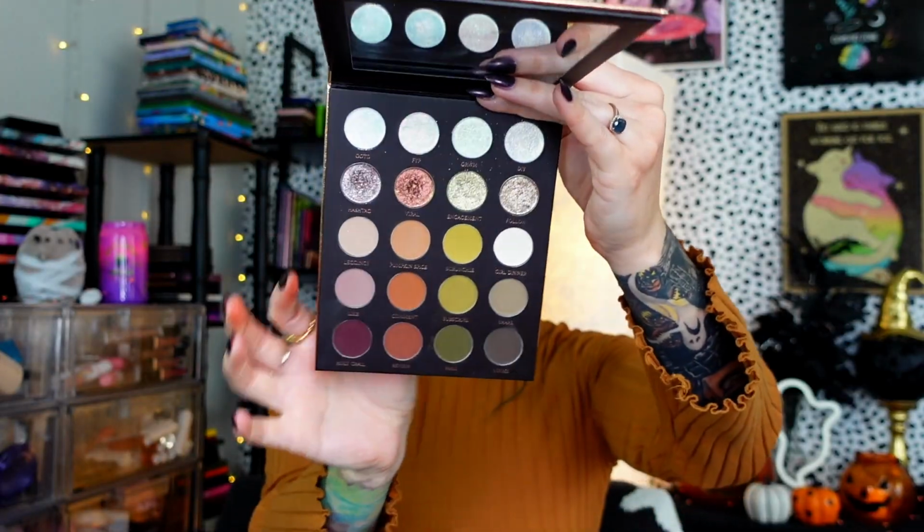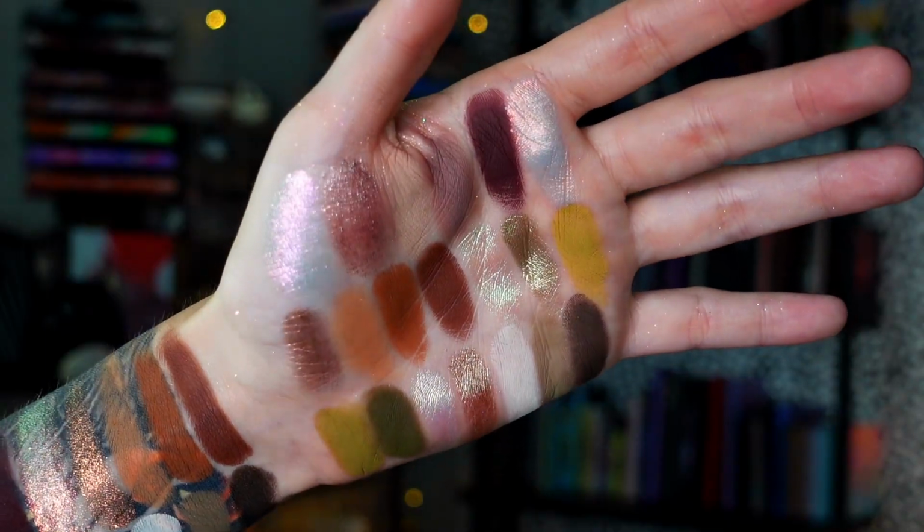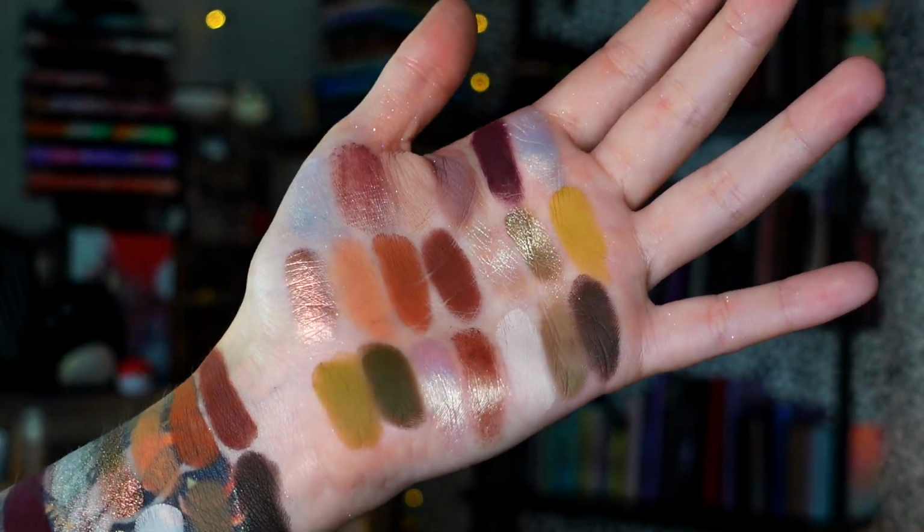The Glaminatrix Barely Basic is one of my ultimate fall palettes now. I think she is just absolutely stunning. It is literally perfect. The grungy purples and oranges and olives, the shimmers are incredible. So many pretty iridescents and multi-chromes. It is a treat. I love, love, love this.